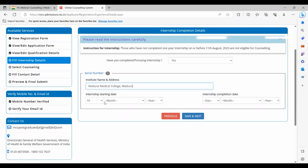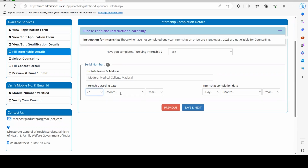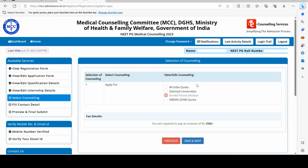The internship start date and the end date needs to be entered. So this is usually a 1 year period. Enter where you completed your internship. The institute name, address, etc. is not required. Just the institute name is fine. You can go ahead and save and go to next.